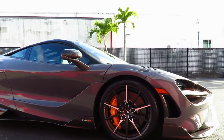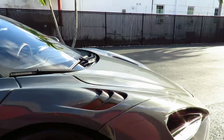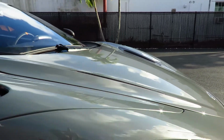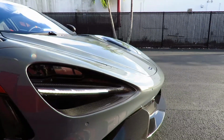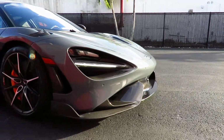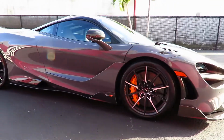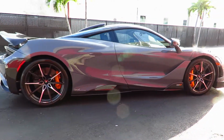But anyway, the car came in, needed a major paint correction, because unfortunately, I'm assuming at the factory, some crazy stuff was done with the buffer. I mean, the car had buffer trails entirely over 100% of the car. From bumper to bumper, it was covered. So that was first paint corrected.